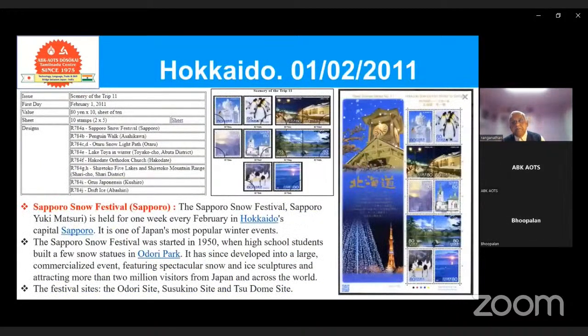Hokkaido, on February 1st, 2011, Sapporo Snow Festival. You can see this sheet is covering that. And of course, I have given the stamp details in every stamp. I have given the details which can be read.